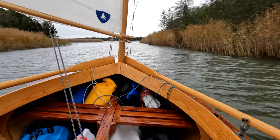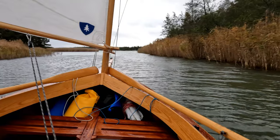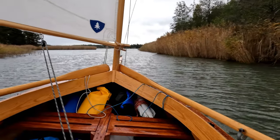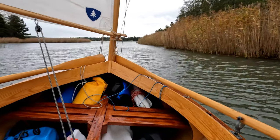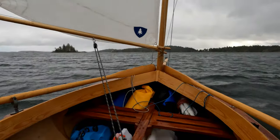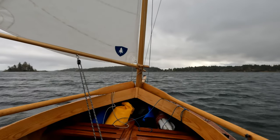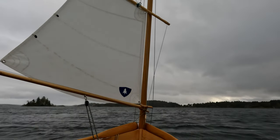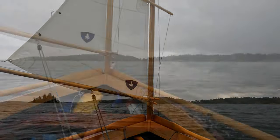I have one problem though. As you can see, the holder doesn't fit the mast, so I had to tie it to the main mast. The good thing is that I don't feel overpowered any longer with this small sail, and it sits quite pretty on the mast.